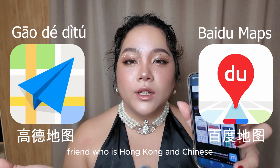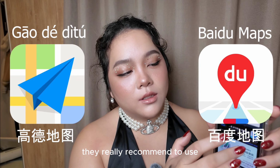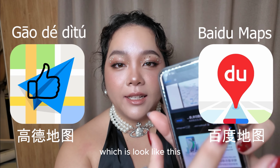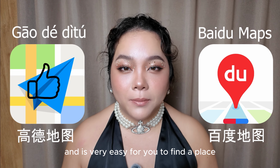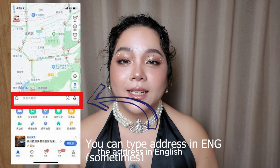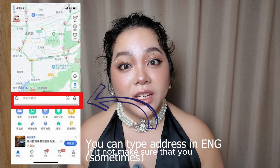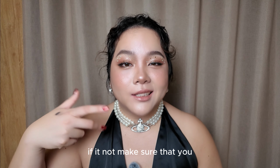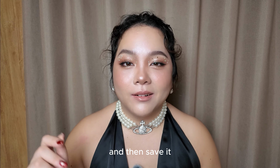My friend who is Hong Kong Chinese really recommends using the first app, which looks like this. This one is more accurate and it's very easy for you to find the place. Even though you can type in the address in English, sometimes it comes up, but sometimes it doesn't. If it doesn't, make sure that you translate in Google Translate, pinpoint the map, and then save it.